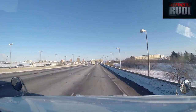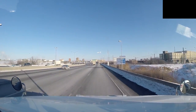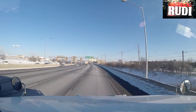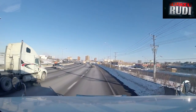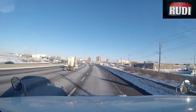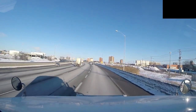Have a look at that, there's an airplane coming down right now. Look at that, right in front of me there. Looks like Canada Express. See, that's what I was telling you guys. There's an airport here. Take Dixon Road. Never been able to film that before, now I have. I don't know how good it's going to be visible on a camera, but we'll see.